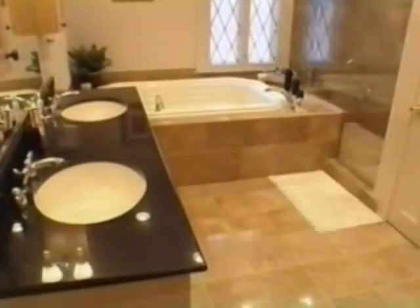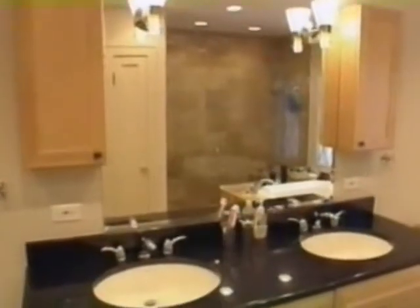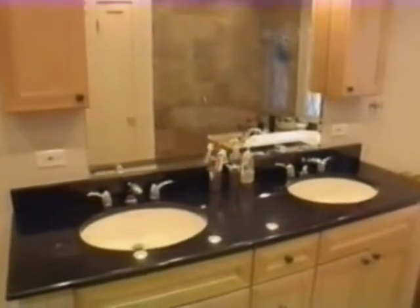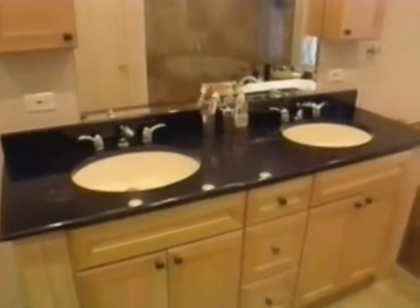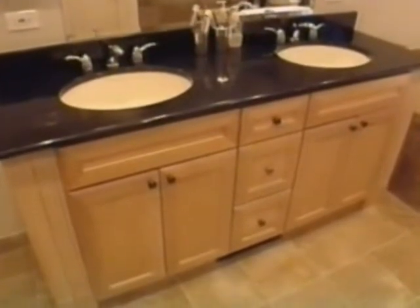And let's talk for a moment about that granite. The granite is called Black Galaxy. When we looked originally for granite for the kitchen, we ran across this and really loved the look of it. It has small copper flakes, if you look very closely, within the black granite, which really gives it a good effect and ties in the rest of the colors in the bathroom.